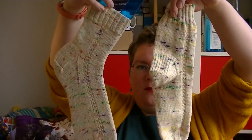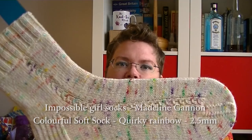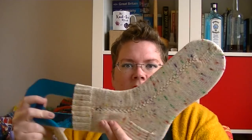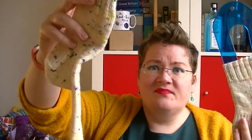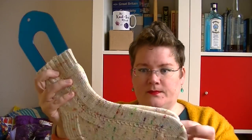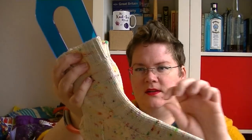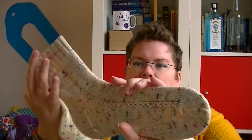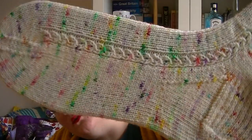Finished object number two. These are the Impossible Girl socks. I put one on a blocker to show it to you. And this was actually also a sample for markets. I think I had one at Das Bunte Schaf, and then I was like, could I knit a second one? And I did. So I have a new pair of socks. This is knit in Colourful Soft Sock, so my own hand-dyed yarn. And the colorway is called Quirky Rainbow. It has rainbow in there, just very lightly speckled.